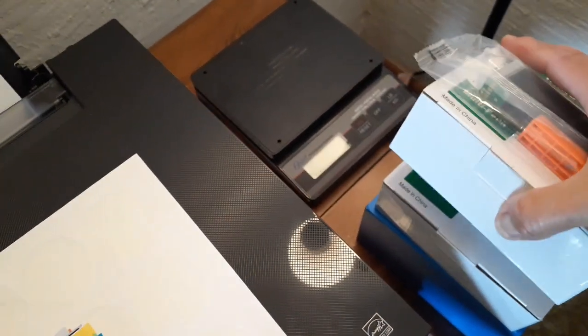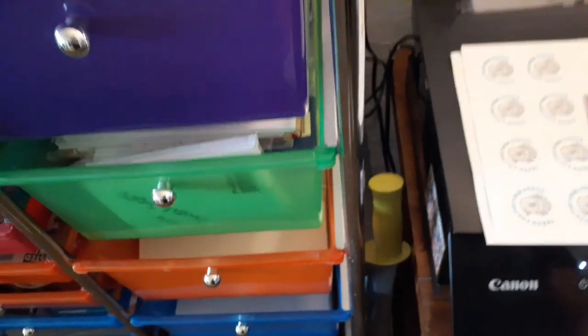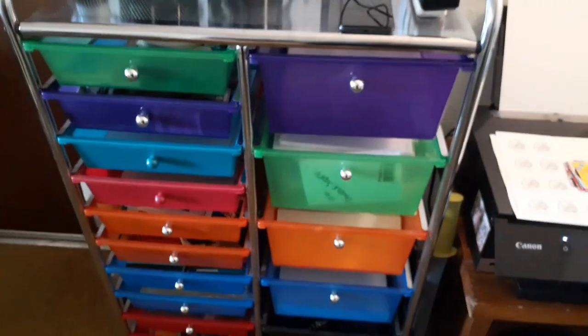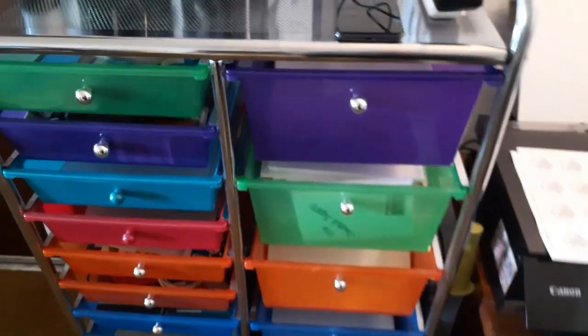So this is my ink. My ink's right here. Scale. Got a couple rulers down on the side here. And on the side here, I got this handle thing. That's my paper trimmer, the guillotine. So when I'm not using it, I just put it between those two. And this is my set of drawers that all my materials are for my Etsy shop and some other stuff in the other drawer. So I'll go over that.